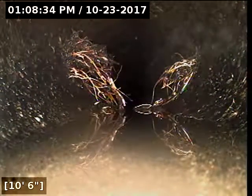Minor roots left at 42 feet. When we apply the root inhibitor, it'll take care of these roots. This is where the major blockage was at 10, almost 11 feet. Same thing with these fine roots. Once we apply the root inhibitor, it'll take care of these.